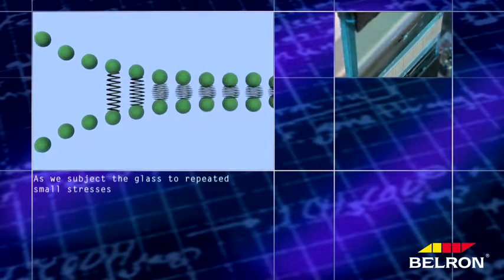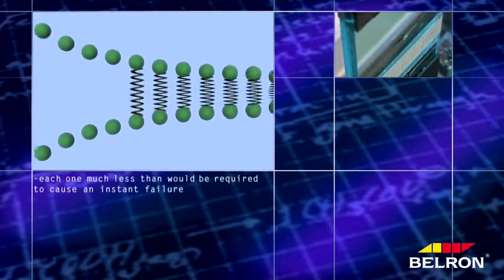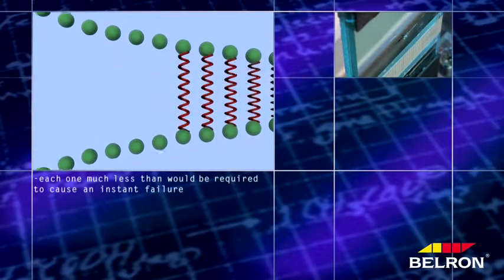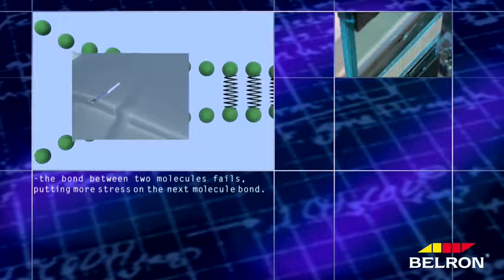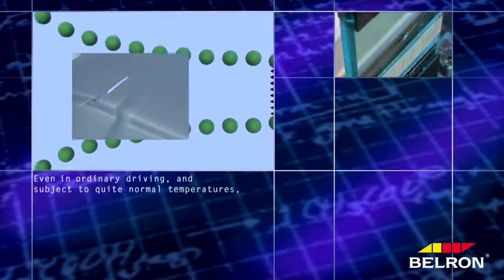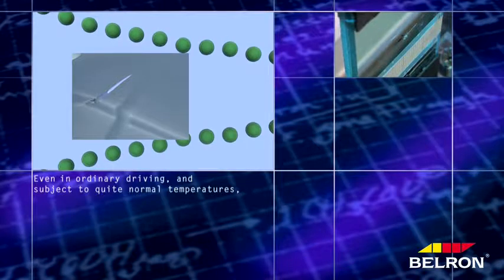As we subject the glass to repeated small stresses, each one much less than would be required to cause an instant failure, the bond between two molecules fails, putting more stress on the next molecule bond. Little by little, molecule by molecule, the chip grows. Even in ordinary driving and subject to quite normal temperatures, accumulated stress will cause failure.